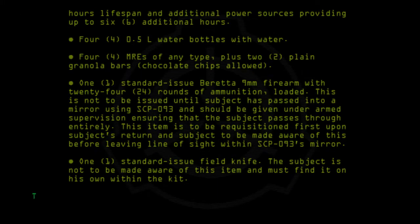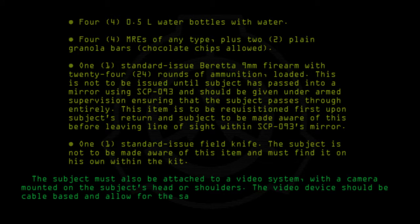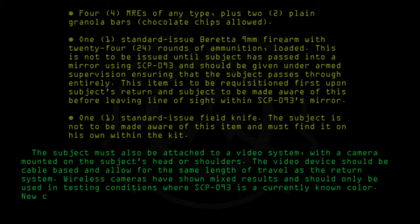The subject must also be attached to a video system with camera mounted on the subject's head or shoulders. The video device should be cable-based and allow for the same length of travel as the return system. Wireless cameras have shown mixed results and should only be used in testing conditions where SCP-093 is a currently known color. New colors must be tested using wired feed.